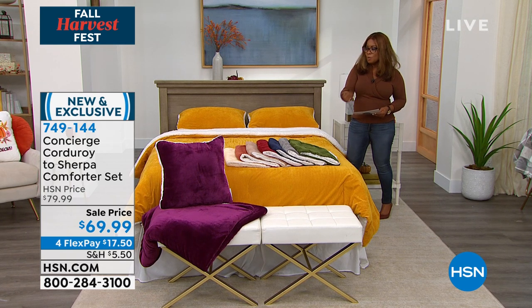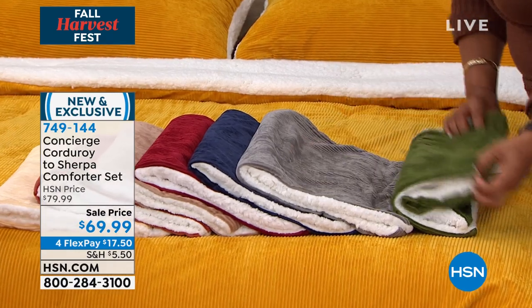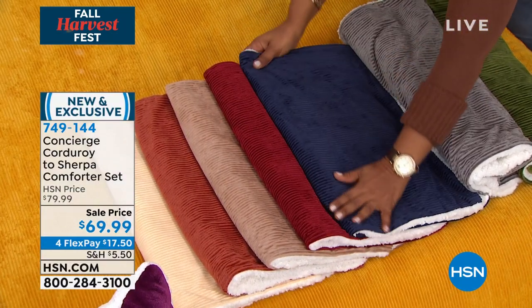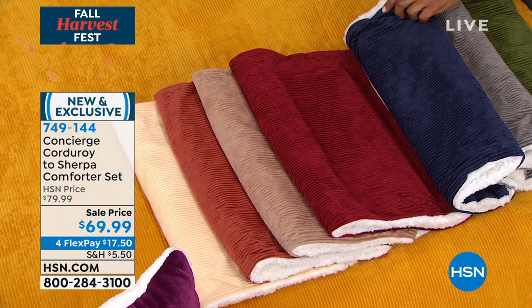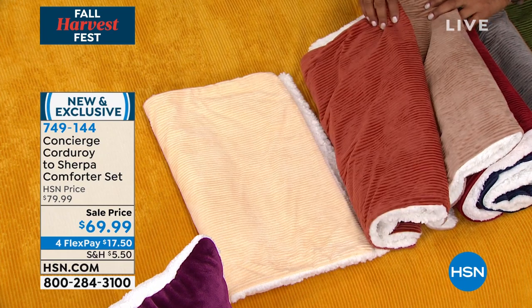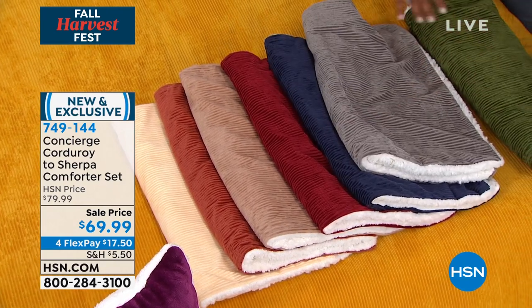As far as colors for you, we've got the mustard gold on the bed. We have this incredible olive, fabulous. Look at this, this is going to be our gray. How fun and contemporary. And here's our deep navy, fabulous in the navy. Then we have it for you in what we're calling our beautiful wine. We have taupe. We have for you orange, or burnt orange. And then finally, we have it available in soft beige. So you get the full comforter, but you also get the two shams at this price, $74.99.